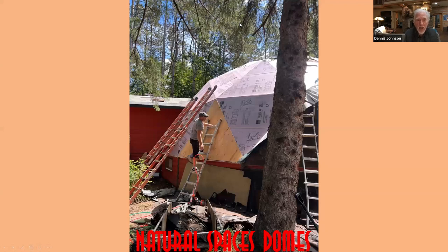We've got an outside wood-fired boiler that heats both the shop domes and the office dome and the old house, we call it the forest dome, and the guest house attached to it. So it's heating 5 domes from an outside wood-fired boiler very effectively.